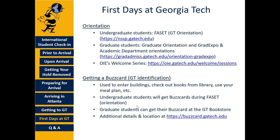Other things that you want to consider on your first days at Georgia Tech is getting a buzz card. The buzz card is Georgia Tech's main identification card, okay? All students have a GTID, all staff have a GTID, faculty have a GTID, so it is the main source of ID. The buzz card is used to enter certain buildings, like maybe dormitories or the library. Not all buildings on campus are public. So some buildings do require a buzz card swipe or entry. You also need your GTID to check out books from the library or other technology from the library. And you can also use it for your meal plan.